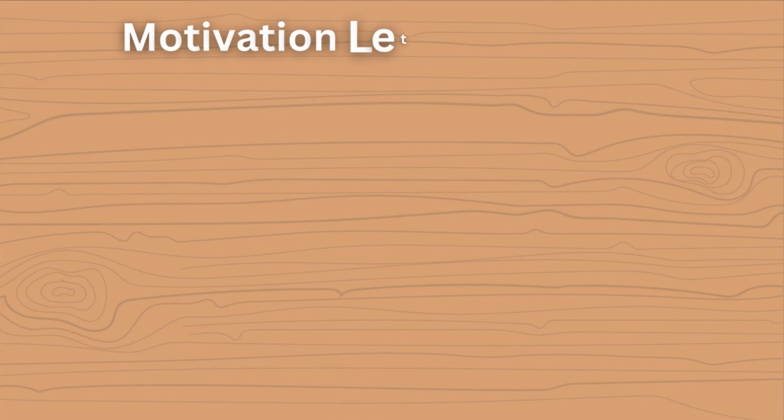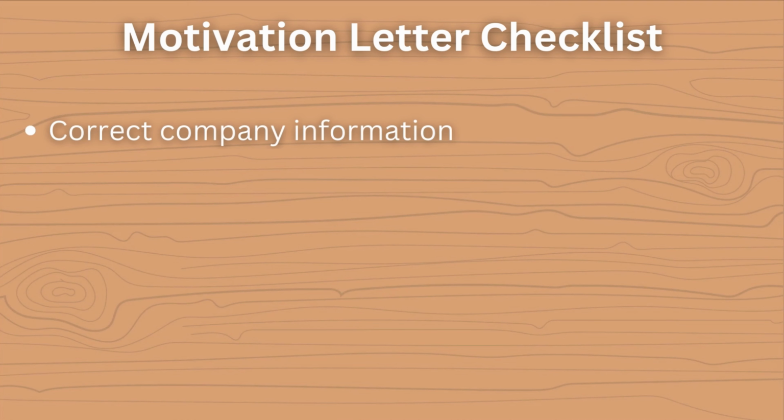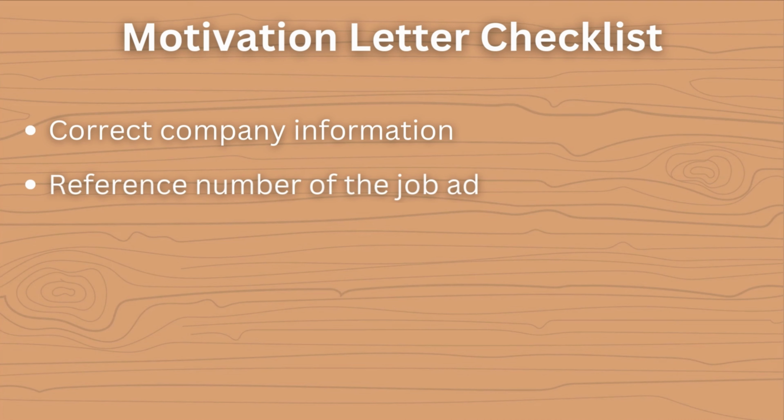And there is also a checklist for the motivation letter, the cover letter. So first of all, check that the address and name of the company are correct. You don't want to include a mistake in this part for sure. Then make sure you add the reference number of the job offer, because most of the companies are using automatic screening programs that help them to filter the documents based on this reference number. So in this case, you guarantee that your application is in the right place.